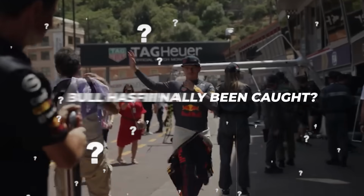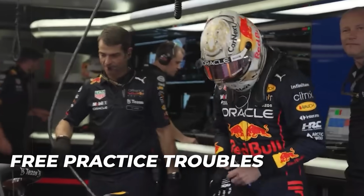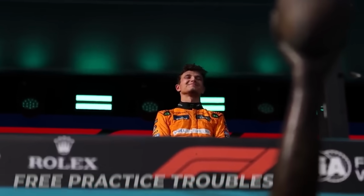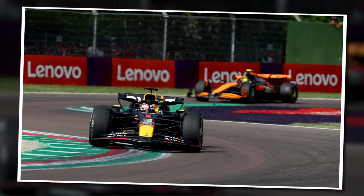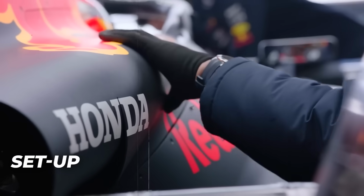But does this imply Red Bull has finally been caught? Its free practice troubles at Imola were well chronicled, and Norris's late recovery was as much due to his excellent driving and superb tyre management as Verstappen's hard tyres lowering in temperature. And let's not forget that Red Bull were having a really bad weekend with their setup.